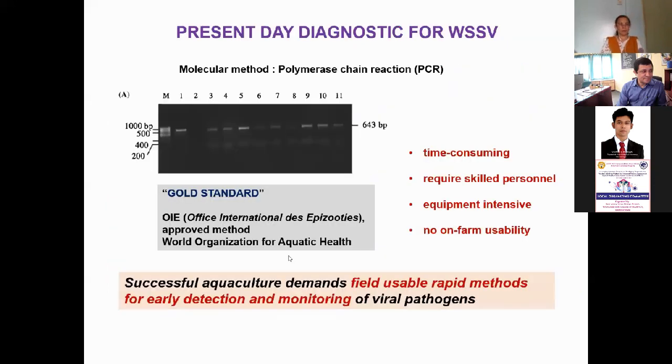For the diagnostic of WSSV, currently there is the polymerase chain reaction, which is a molecular method. It's quite sensitive, but it is time consuming. It requires skilled personnel. The equipment, that is the PCR machine, is also quite expensive, and it cannot be used on a particular farm. So we need to develop a good diagnostic which will help us with early detection and monitoring of the pathogens.